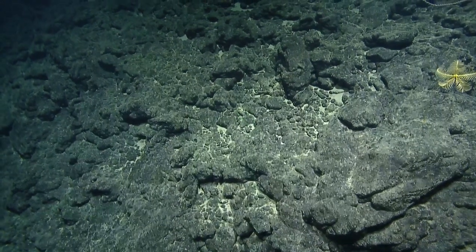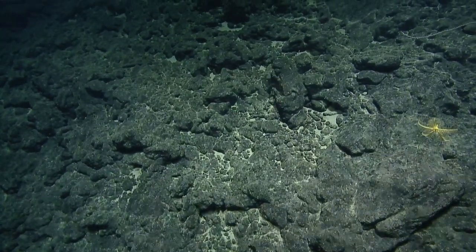Ooh, a little pop of color. Crinoid. Sea lily? Crinoid?